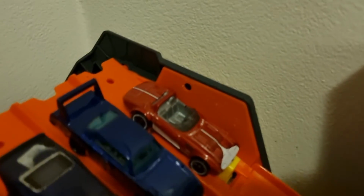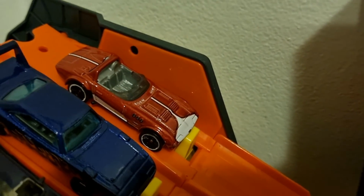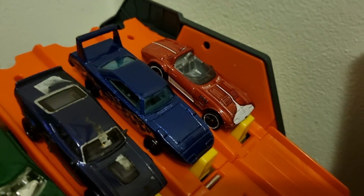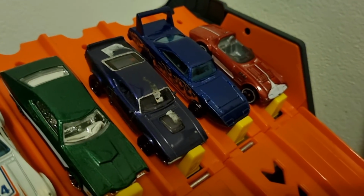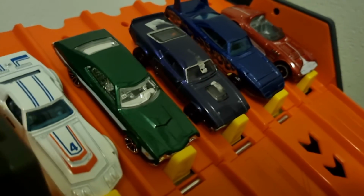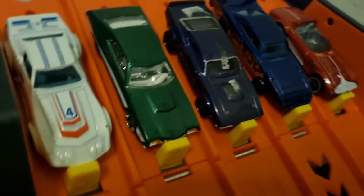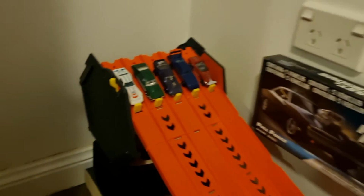So in lane 1, we have the current grand champion and competition leader, the Corvette Grand Sport Convertible. In lane 2, we have the 4-time grand champion, the 69 Dodge Daytona. Lane 3, we have the rookie newcomer, Toby's Iron Motors Thresher. Lane 4, we have the 1972 Ford Gran Torino Sport. And lane 5, we have the 69 Cobra Corvette.